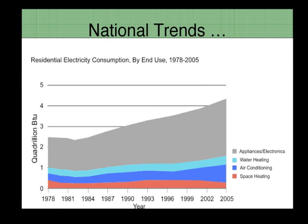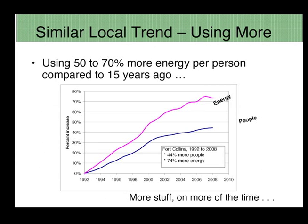You can see this gray wedge is progressively getting a little bigger. We're all just using bigger and more appliances. And there's also been a trend towards a little more air conditioning use. In Fort Collins, we've certainly seen that in the last couple of decades. And in fact, this is our own local data, the trend of local population versus the total energy that this community is using, at least electricity. You can see that the energy use is going up a little faster than population. It means each of us is using a little more than maybe a generation ago.